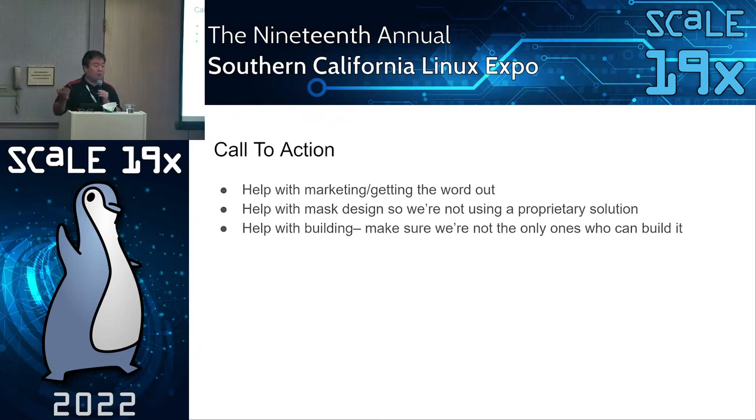So if you have a 3D printer, or you know people that want to take on a project like this, a maker space in your local area that wants a project, direct them to our website, and we'll be happy to interface with them if they need help. But hopefully everything's already documented and they can just go to the website and make it themselves.